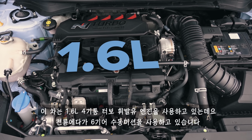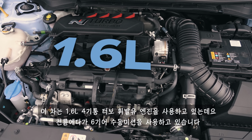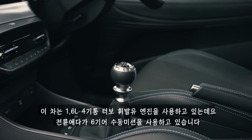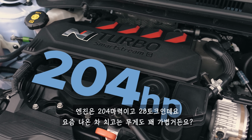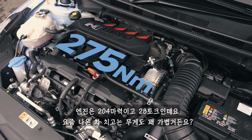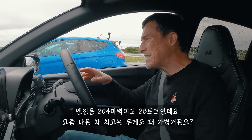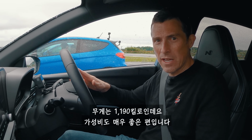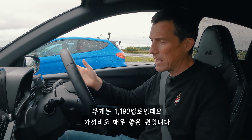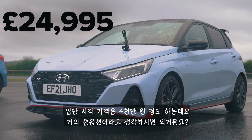So it has a 1.6 litre 4-cylinder turbocharged petrol engine driving the front wheels via a 6-speed manual gearbox. The engine puts out 204 horsepower and 275 newton meters of torque. This car is relatively light actually for a modern car. It comes in at 1,190 kilos. It's also good value for money. So it starts from around £25,000, but you get everything.